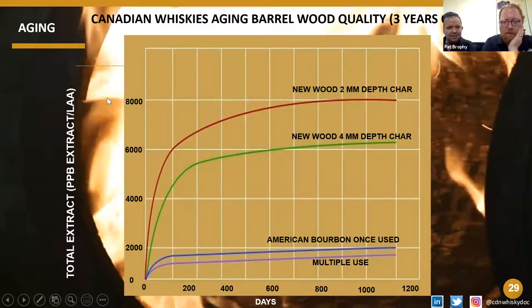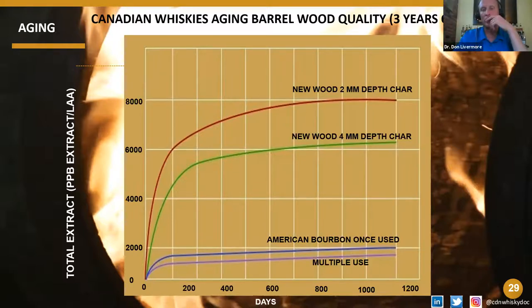Along the bottom is 3 years of aging in a barrel, and a number two barrel is going to give you more than a number four barrel. So why does anyone use number four? I'll tell you why. It takes more fuel resources to burn it, and it cleans up the liquid. More carbon? Yes.